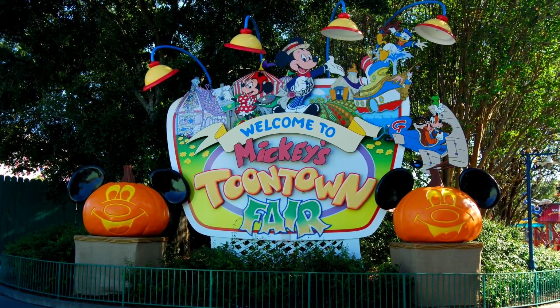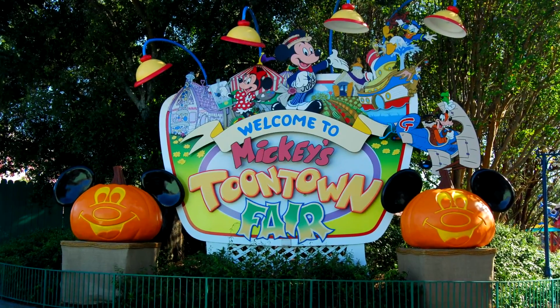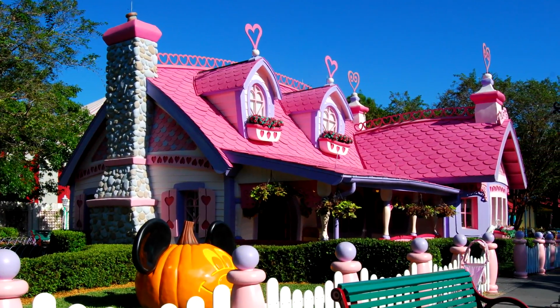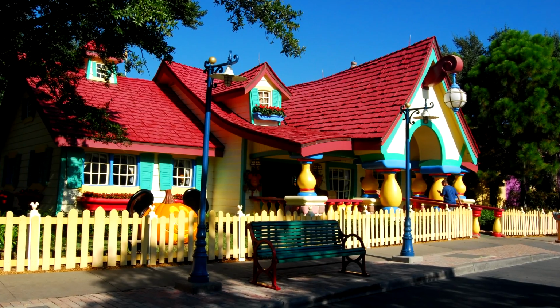Mickey's Toontown Fair used to sit in the very back of the Magic Kingdom. They had built all these temporary buildings that were meant to be there for just a couple of years, and they ended up leaving them there for over 10 years. In Toontown, there were two different places to meet the characters. The first one that most people knew about was Mickey's house.